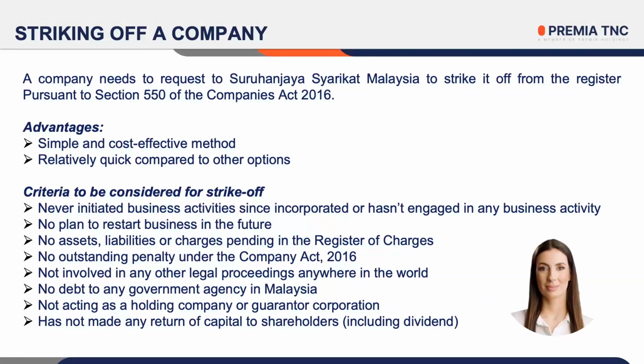Striking off a company. To strike off a company, you need to request Suruhanjaya Syarikat Malaysia, SSM, to strike it off from the register pursuant to Section 550 of the Companies Act 2016. It is a simple and cost-effective method to close down a company, which is relatively quick compared to other options.